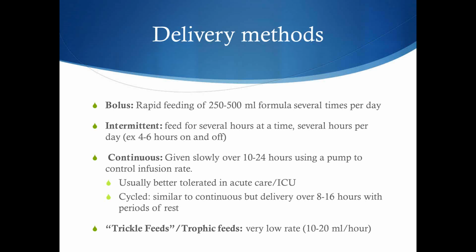So it's really very individualized, but here in the ICU and in general in the hospital, we'll do continuous feeds because that's what has shown to improve tolerance. And trickle feeds and trophic feeds, we also use them here mainly. Usually they don't use them on the regular floors. This would be for patients who maybe had important GI surgery, or patients who are not very stable. We want to start to build some nutrition, but don't want to be very aggressive. Or someone who's at risk of refeeding syndrome, which I'll talk a little bit more about. We don't want to feed them very aggressively because that could lead to some electrolyte depletion and heart abnormalities.